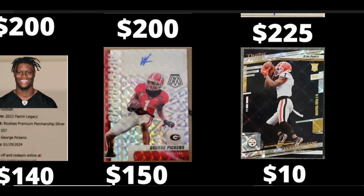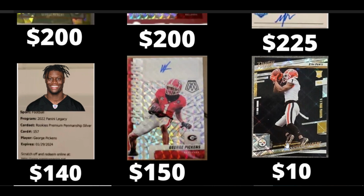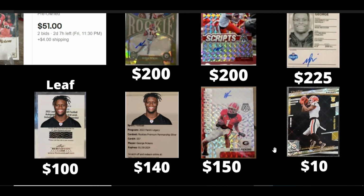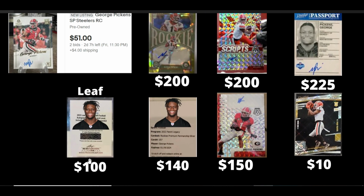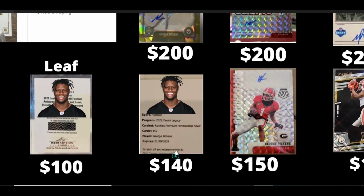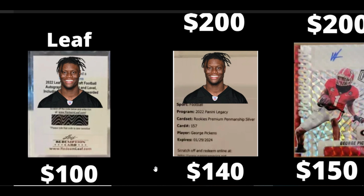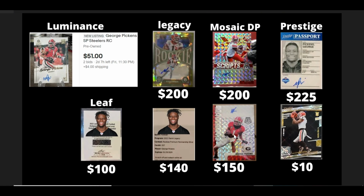But without a serial number, without an autograph card, guys, I got to tell you, these cards are just going to stay very cheap. I mean, even with a guy as hyped up as him, look at the massive disparity. Even redemptions that we know right now, talking to the community about a 4 to 6 month turnaround time on redemptions. You know, George Pickens here with the head and no body. The Panini Legacy, just penmanship silver, $140 redemption.